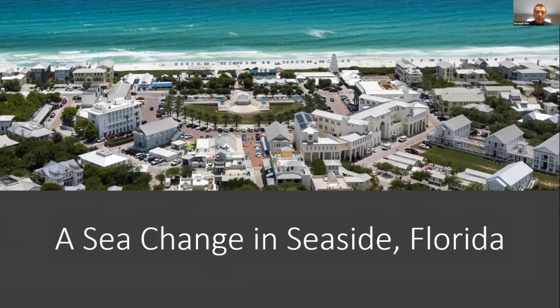It began, and you probably know about this project, I'm sure. It was a small resort community on the Gulf of Mexico. Many of you know the community. Maybe you vacationed there because it was the set of the perfect home in The Truman Show with Jim Carrey. And it's also a historical landmark as the birthplace of 20th century new urbanist design.